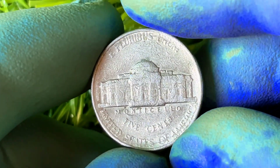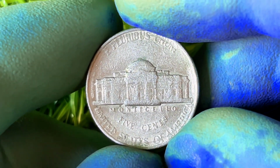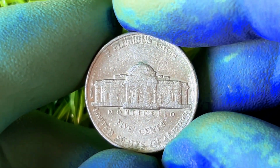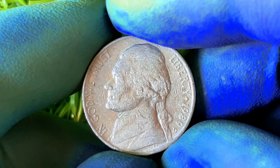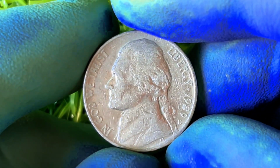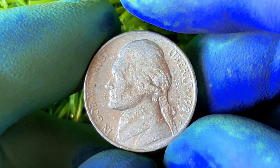These nickels circulated through gas stations, grocery stores, parking meters, and vending machines, hiding in plain sight. Imagine one of those coins resting in a jar on your shelf right now, its secret unnoticed. Now, here's where it gets fascinating. The 1988 D Jefferson nickel worth over $1 million has a specific die variety, a transition error that connects it to a design used in a different year.